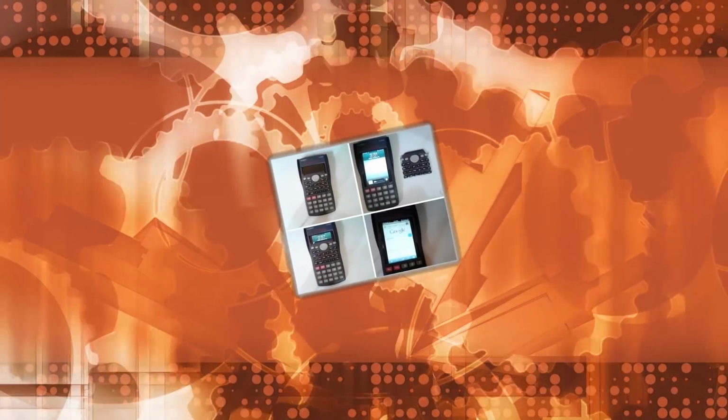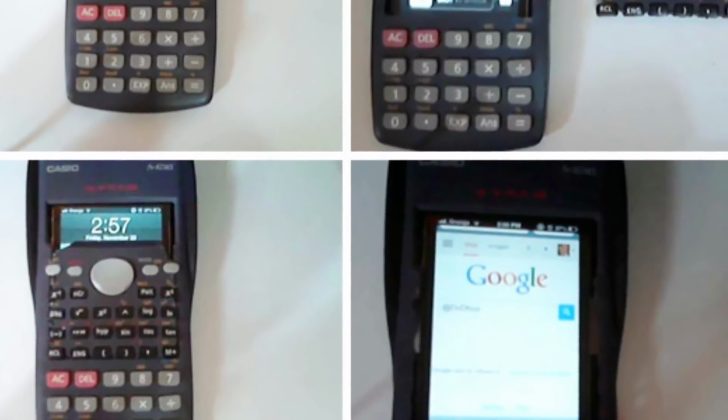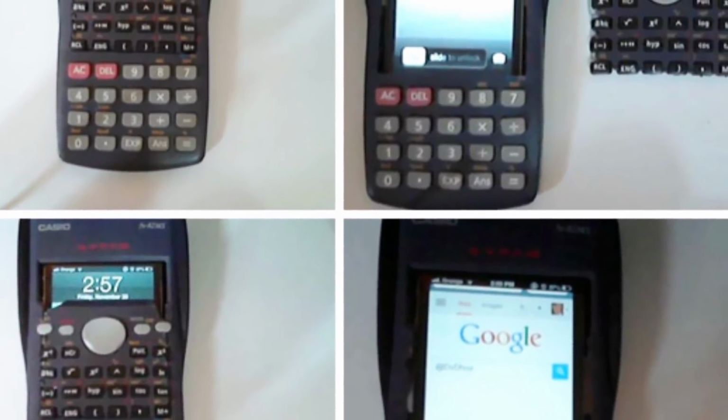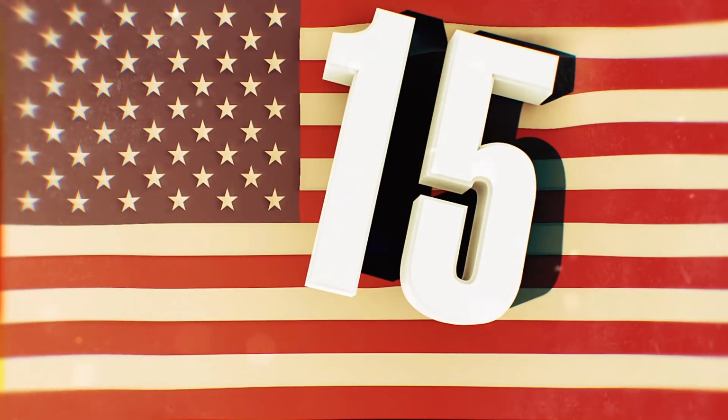Some people have apparently gone as far as taking their calculator apart and inserting some type of mobile device inside. In order to disguise it as a calculator, they'll put the piece that was removed back over the screen like we see here. Interesting method, but it might be a little bit obvious if the teacher can see the screen light up.